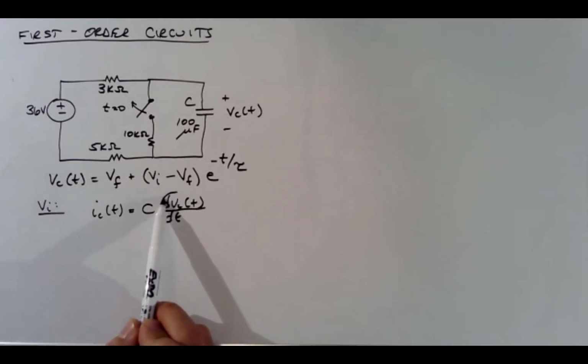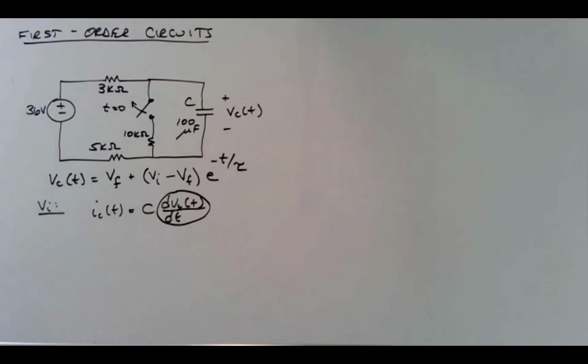It's important. This equation is important because the derivative of voltage has to be finite for a capacitor. You cannot have a discontinuity of voltage across a capacitor because then you would have an infinite derivative, and we don't have infinite voltage. We only have 36 volts. So voltage right before the switch opens up and right after the switch opens up is going to be the same, or at least it's going to be continuous. It's going to slowly change in a continuous fashion. The derivative is going to be finite.